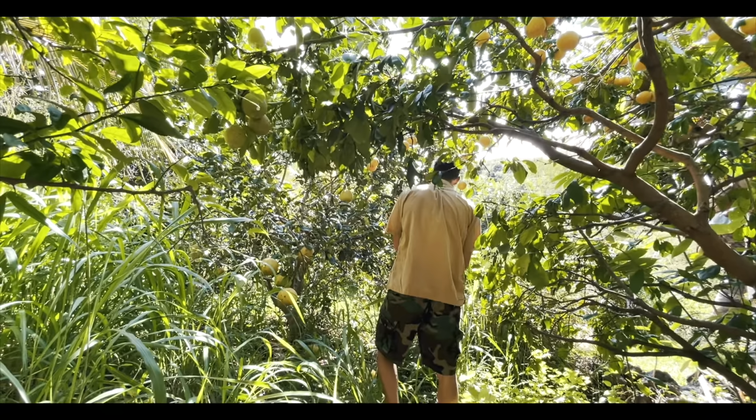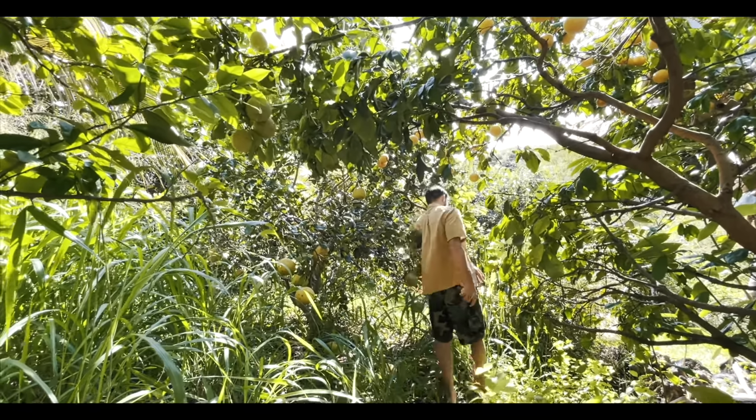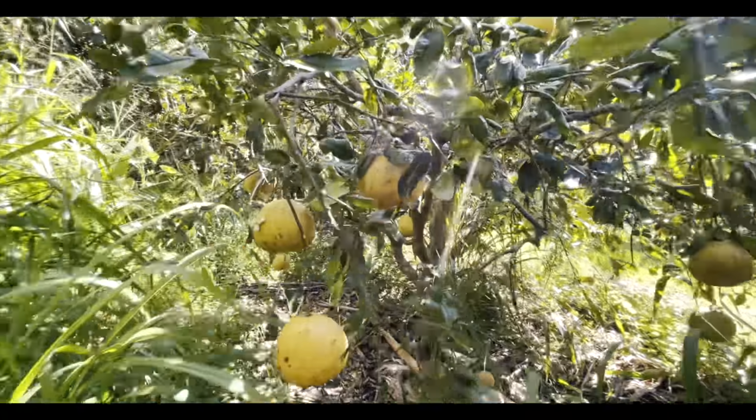Who likes pomelo? I love pomelo. Come pull one. Come pull one. Try and find one that's a little bit still green in color.